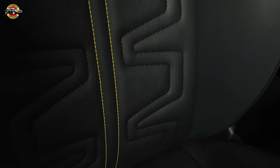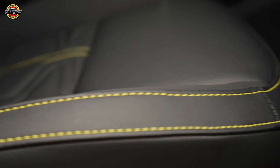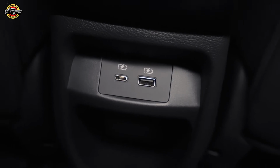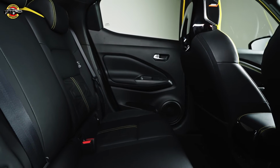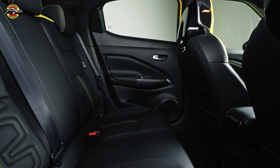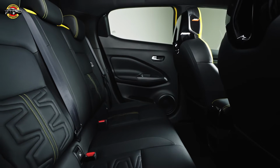The non-electrified option features a peppy 1.0-litre 3-cylinder turbocharged petrol engine. The updated Juke is proudly rolling off the production line at Nissan Sunderland plant, showcasing over 13 years of UK production excellence. And there you have it, the refreshed Nissan Juke with its bold design, enhanced interiors, and advanced technology.